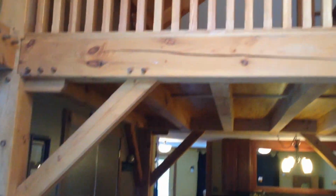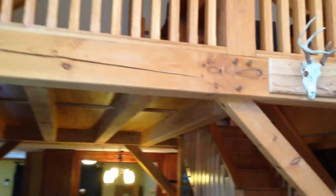Now from here we have a loft. Really can't be used for a bedroom, although they had beds up there at one time. When I was here before, they had a chessboard, game room, perfect for the children to play up there. So let's just walk up this. Again, hardwood, hardwood, hardwood. Everything is custom built and just beautiful.